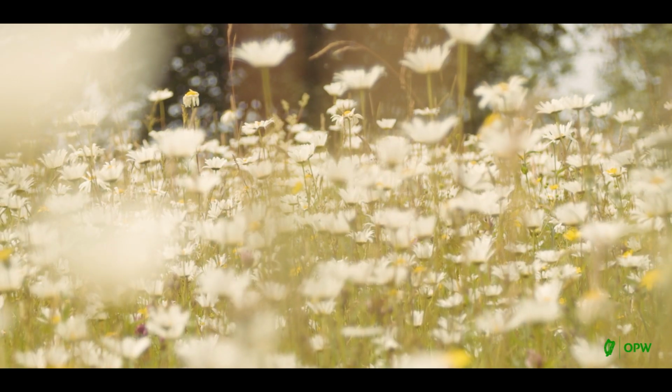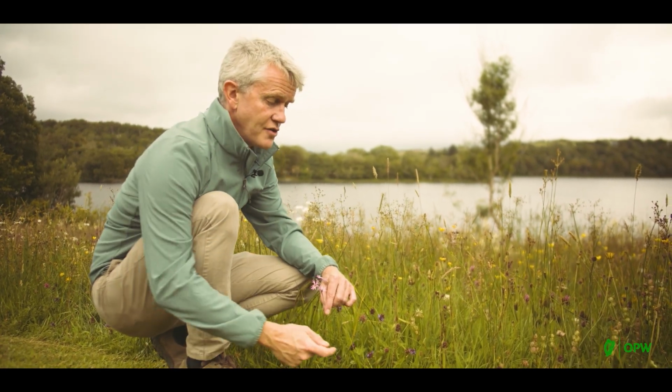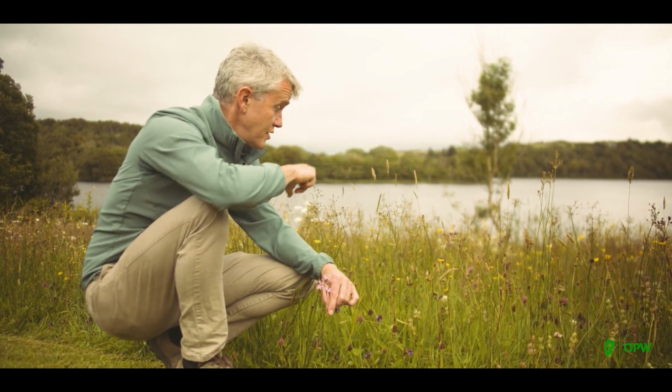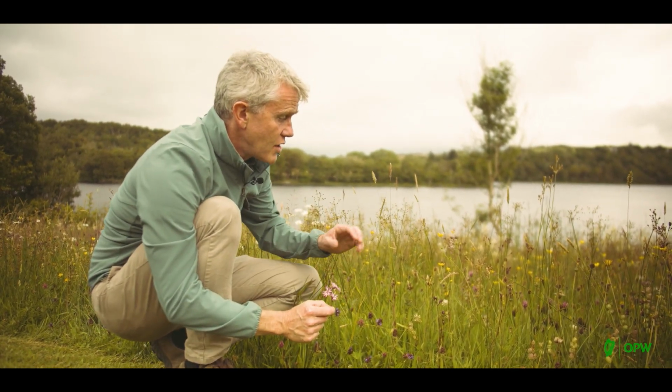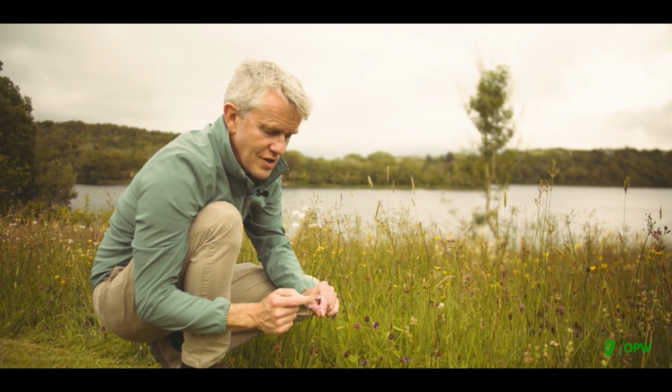There's different species of clover, there's different buttercups, there's birdfoot trefoil, there's plantain, there's self-heal, there's eyebright, and that's all just within reaching distance of here. Meadow sweet, quite a few different grasses, there's some rushes, and then this very beautiful ragged robin.